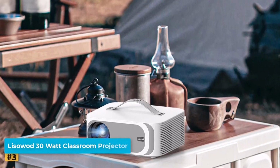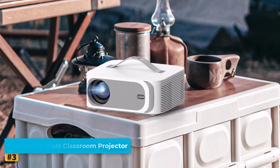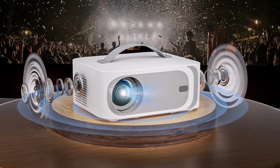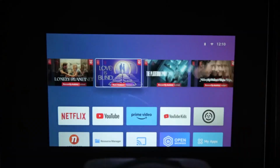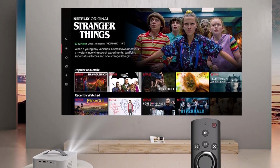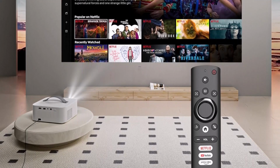Number 3. Lisowod 30-watt Classroom Projector. The Lisowod 30-watt Classroom Projector represents the next generation of smart projectors designed for education and professional use. Equipped with the innovative Movin 2.0 smart operating system and a high-performance Silicon Valley design chip, this projector offers smooth and stable operation, reducing lag and enhancing multitasking capabilities by up to 75%. Its 4K resolution and AI Pro technology ensure clear, vibrant visuals that keep students engaged, whether displaying text, images, or videos. One of its most notable features is its built-in app ecosystem, providing one-click access to Netflix, YouTube, Prime Video, and millions of other streaming options, eliminating the need for external media devices.